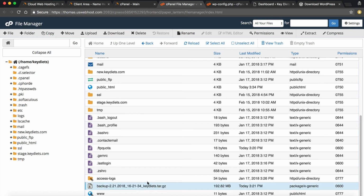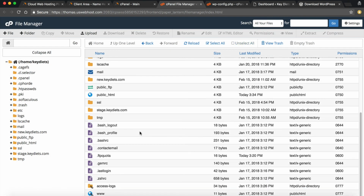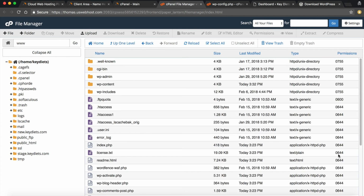I also mentioned the backup. You don't want to leave these full backups on your cPanel because they contain database files and passwords. So you never want to leave a full backup on the site for any length of time. Even though this is outside the public HTML directory, I don't recommend keeping it. After you're finished with the backup and you make sure your site's going good, then delete it. And skip the trash and make sure it's gone, because that's another way I've seen sites get penetrated. They'll have a backup inside their public HTML, which if someone knows what they're doing, they can go find and really wreak havoc on your site.